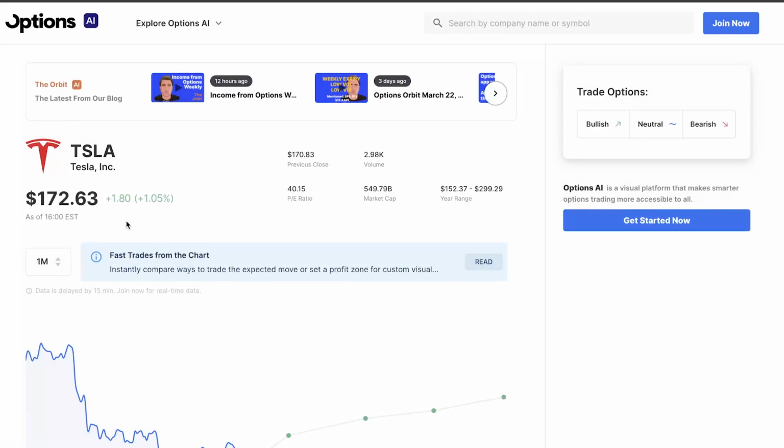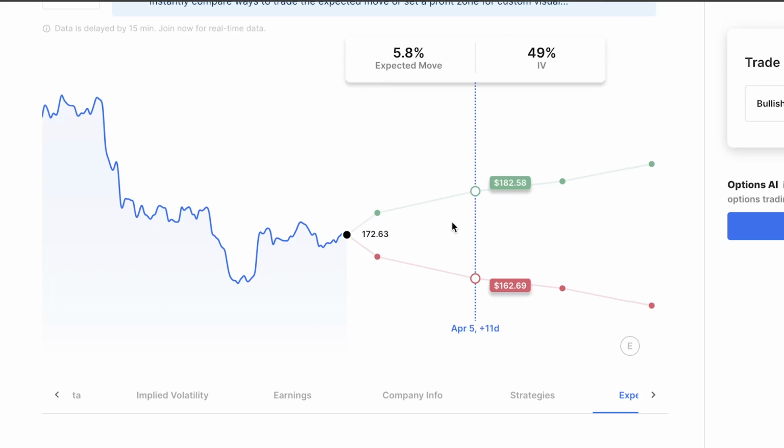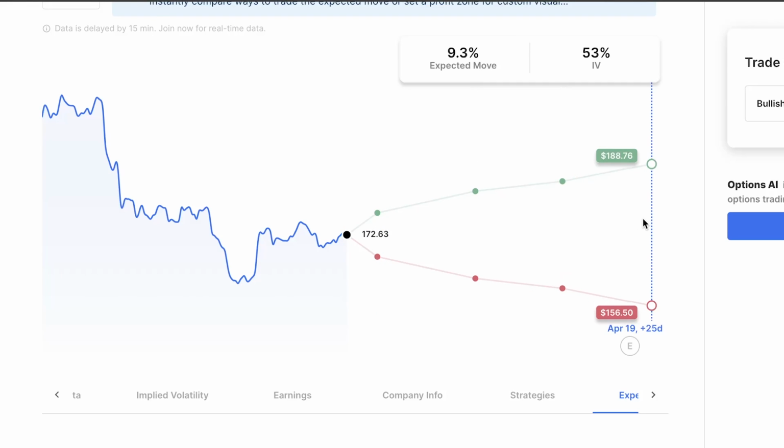So then, how do you give yourself an edge to improve your probability of profit? Apart from the best practices that I mentioned earlier, here are a few things that you can do. First, you can try to predict the stock movement. For this, you can go to a website called Options AI, where based on the implied volatility, it will show you a range of where the stock can possibly go over the next few weeks. So you can try to sell a credit spread outside of this range.